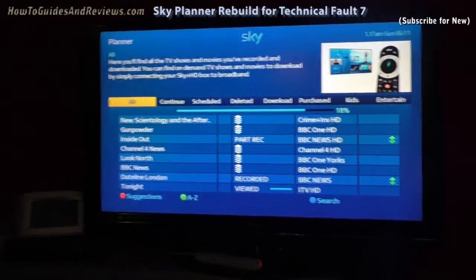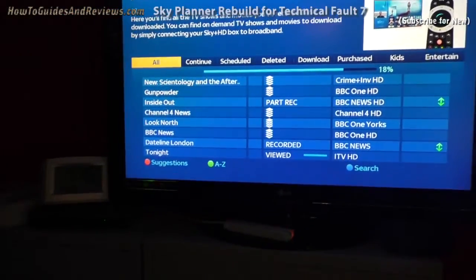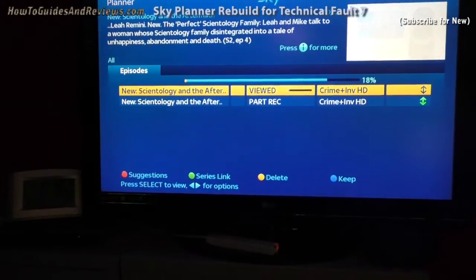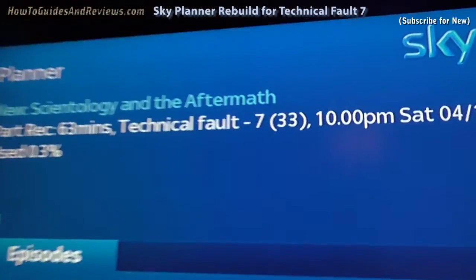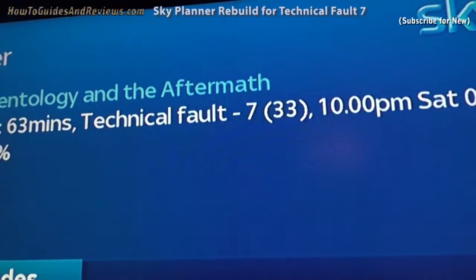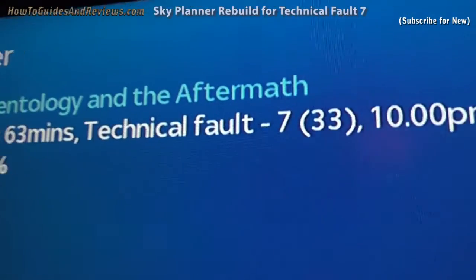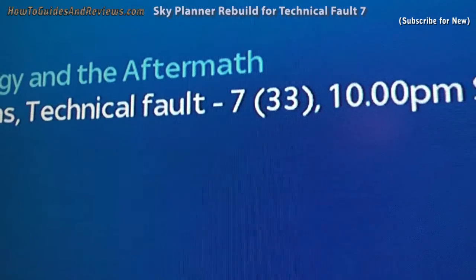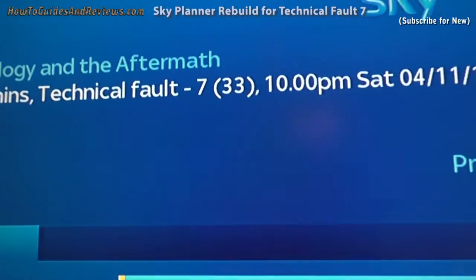So there you have it. That's how to get your Skybox working to overcome the dreaded technical failure 7 error message. Yeah, there it is. Technical fault 733. There's also a technical fault 10. Use this for both. There's a temporary fix. It does work.